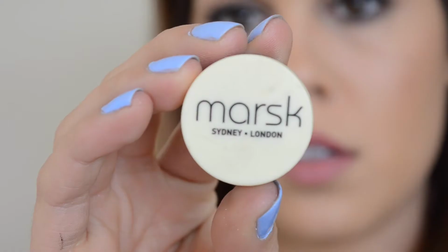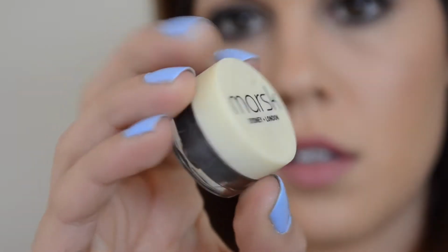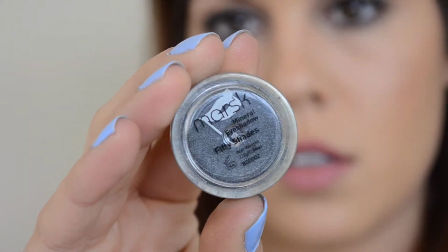Next is an eyeshadow loose pigment. This is from Marsk, perhaps? I'm not really sure. This is in the color 50 Shades. It's a mineral eyeshadow. I'm not really sure what the color is. It's very dark, maybe a gray color. I haven't tried this out yet, so this will be the first time I use it in this video.